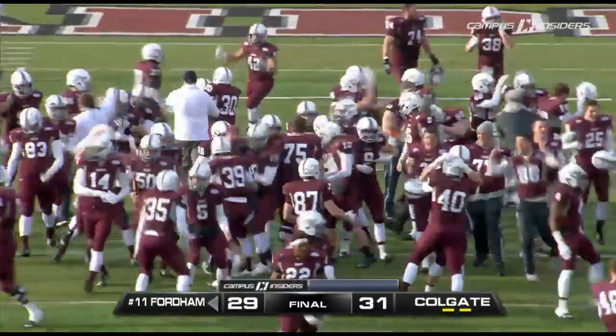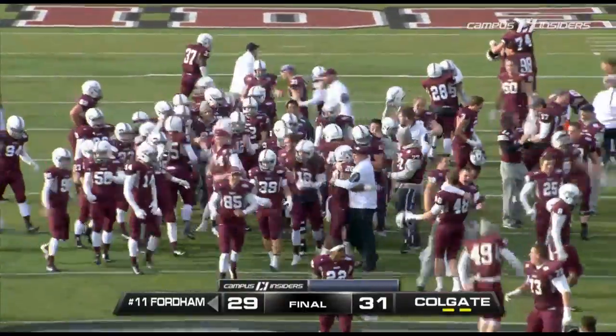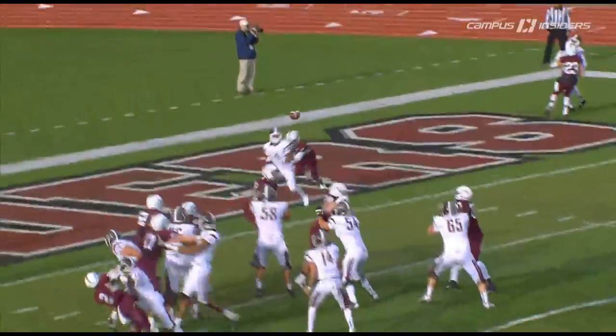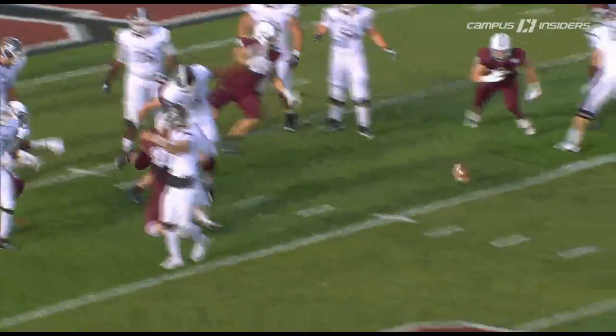A batted ball. What a finish. Wow. The first Patriot League loss in nearly 2 years. Diener on the batted ball. What?